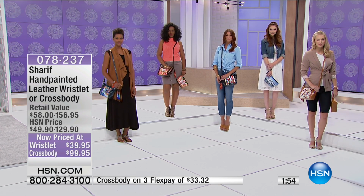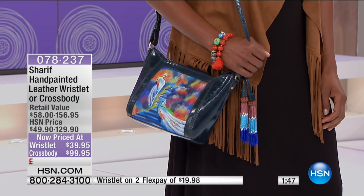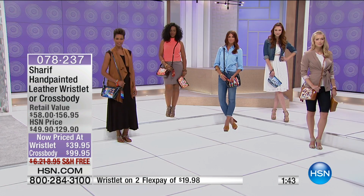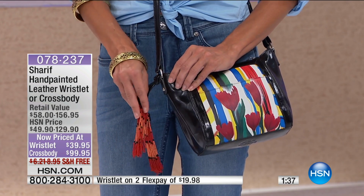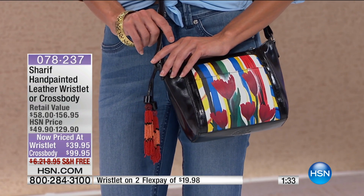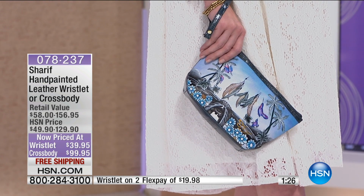And the wristlet at $39.95, which I should remind everyone, at $49.90 is a perfect 5-star review at hsn.com. The crossbody at $99.95. Everything for our 14th anniversary is free shipping and handling. You have the extra flex pay payment. The crossbody is on 3 flex of $33.32, 4 of $24.99. That's Le Tulip. I love that, Le Tulip. But I want to show all of the colors at once.